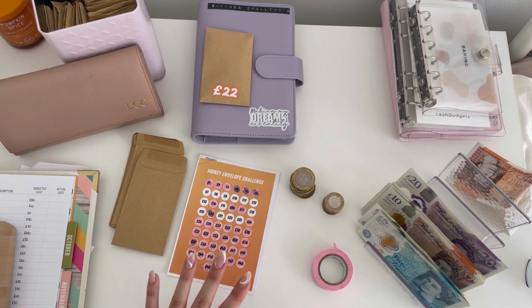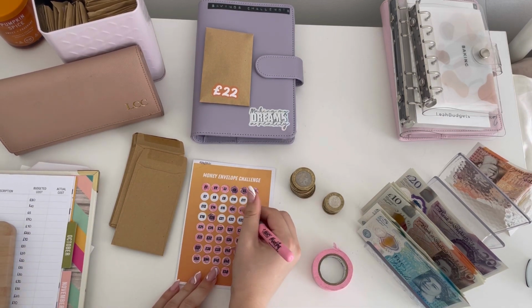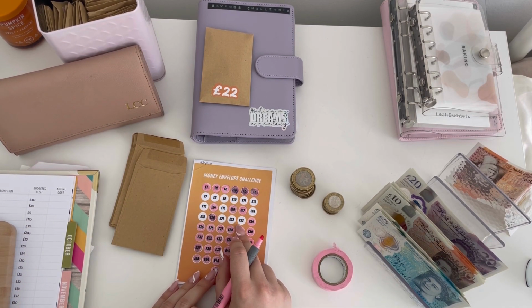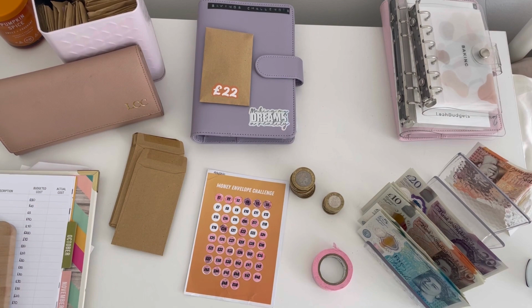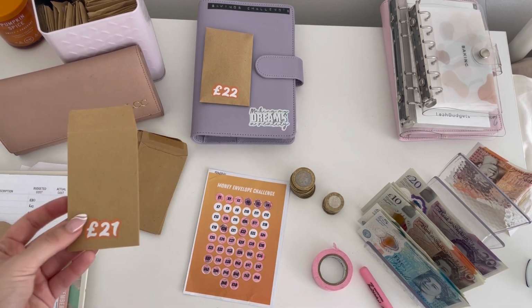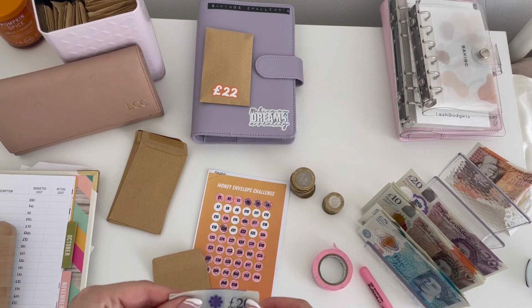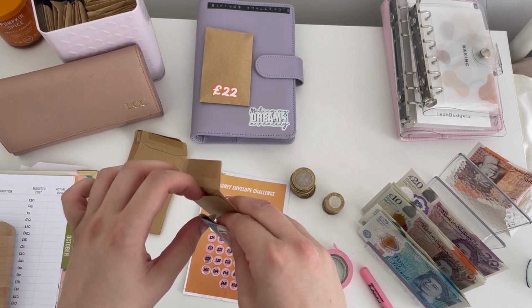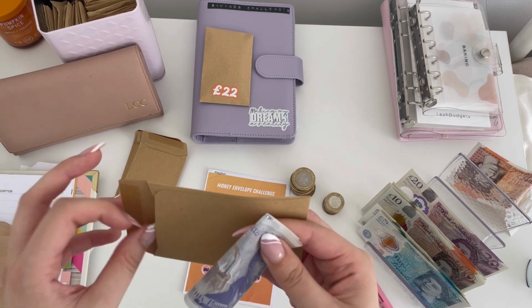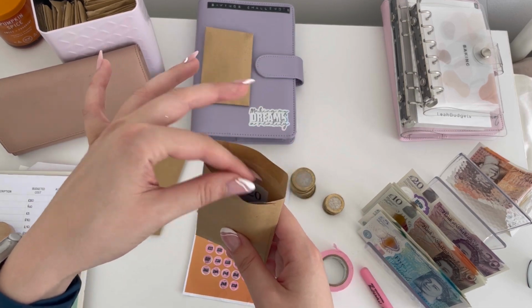Next, I feel like I need to go get my pen, guys. Sorry. There we go. So we'll do it bit by bit. I just realised, where's 23? Right. Apparently we started at 22. Hopefully we'll come across 23. Ignore my horrendous colouring in. Next up, we have 21. So that is £20. £1.